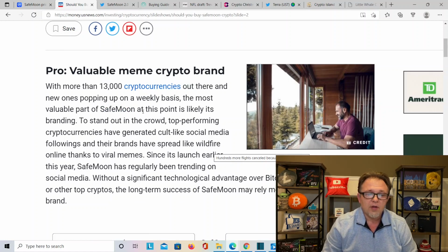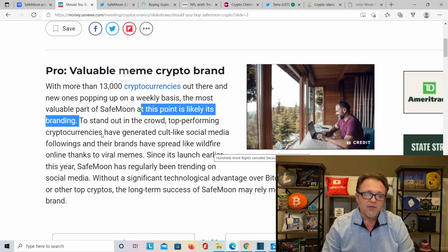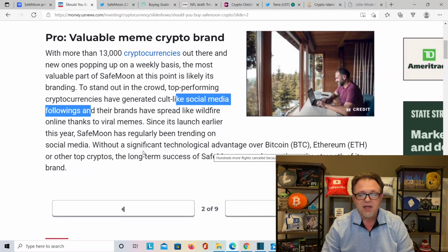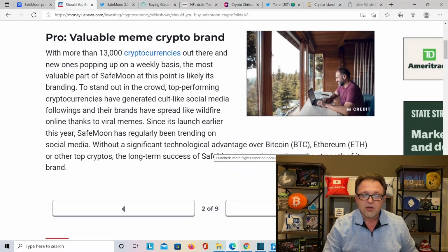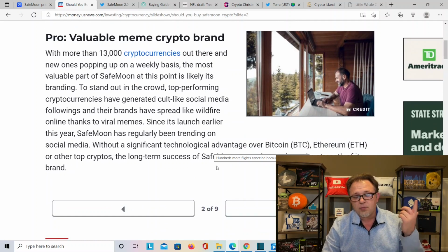The first pro. With more than 13,000 cryptocurrencies out there, and a new one popping up almost every single week, the most valuable part of Safemoon at this point is likely the branding. To stand out in the crowd, top-performing cryptocurrencies have generated a cult-like social media following, and this new brand has spread like wildfire online thanks to media, going viral since the launch early this year. Safemoon has regularly been traded on social media without a significant advantage over Bitcoin or Ethereum or other cryptocurrency. The long-term success of Safemoon relies more on the strength of its brand. So number 1 pro is the brand.